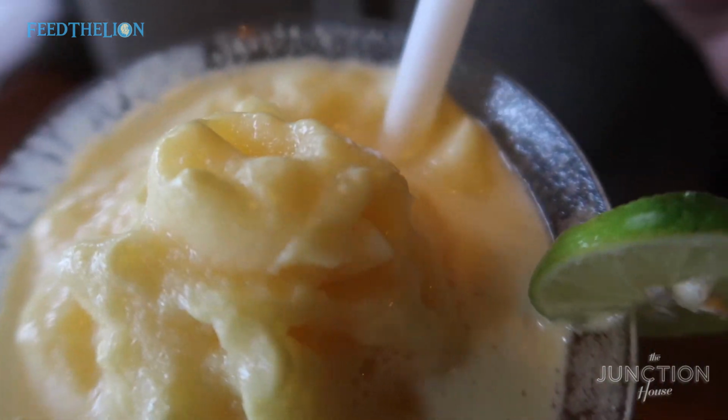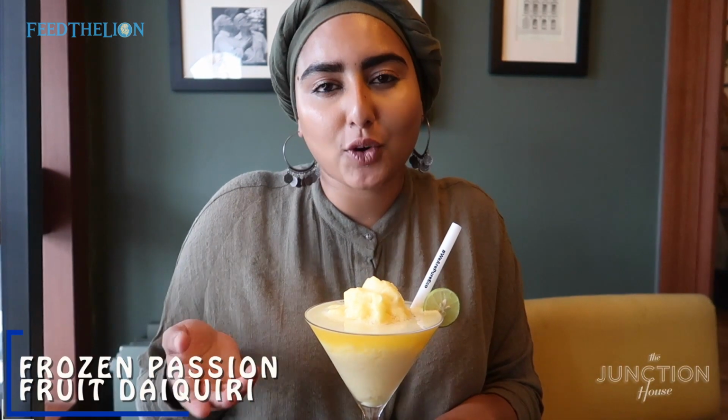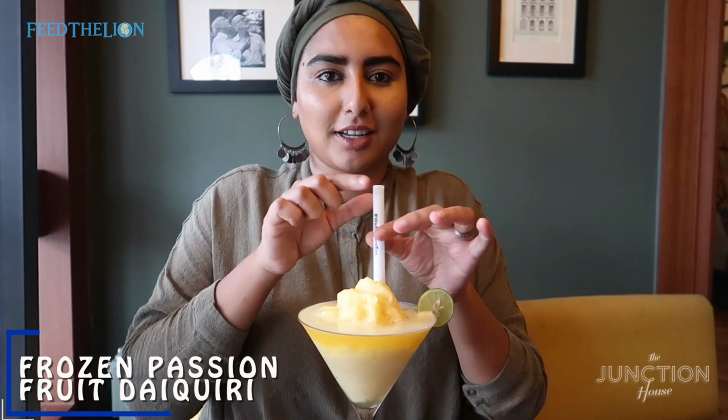Oh, that's lovely. Zingy, fruity, vibrant, minty, just how a mojito should be. Perfect. So Junction House's signature drink is a passion fruit daiquiri, and this one, of course, is a virgin kind.